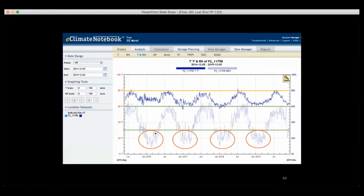Temperature and humidity conditions have been continuously monitored for the past 5 years using the Preservation Environmental Monitor Data Logger and eClimate Notebook software developed especially for museums and archives by the Rochester Institute of Technology's Image Permanence Institute. This graph shows 4 complete years of temperature and humidity data from 2015 through 2019. The dark blue line on the top is the temperature, and the lighter blue lines on the bottom show the humidity.